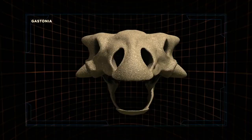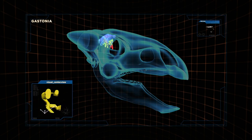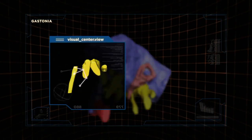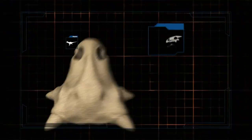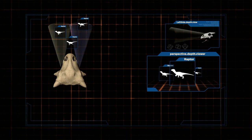But the CT scans uncovered something else. A look at the vision center of the skull showed that Gastonia had poor eyesight. In the brain, we don't see tremendous expansion of the optic centers, the visual centers associated with processing visual information, that have a really low head posture. These are not animals that can, in a sense, scan the horizon for predators. And so vision really would only be useful at close distances in terms of seeing a predator.